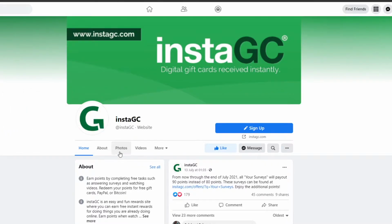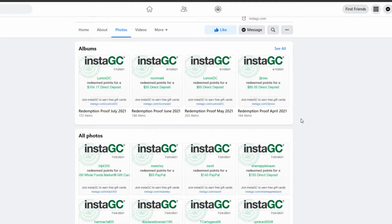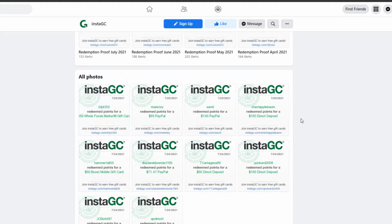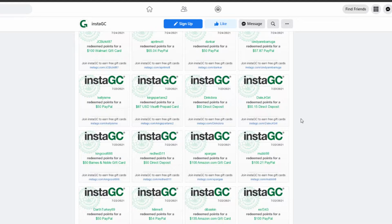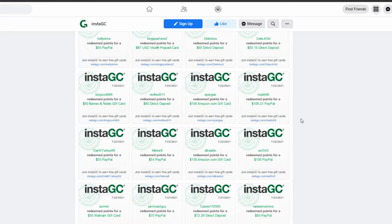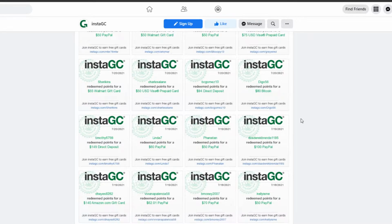But basically when you go onto the Facebook page of Instagc.com, as you can see here, that's the name and that's the logo right now on their Facebook page. They're going to show you all of the payment proof and they're super transparent about it. As you can see here, there are a lot of people redeeming PayPal payments.